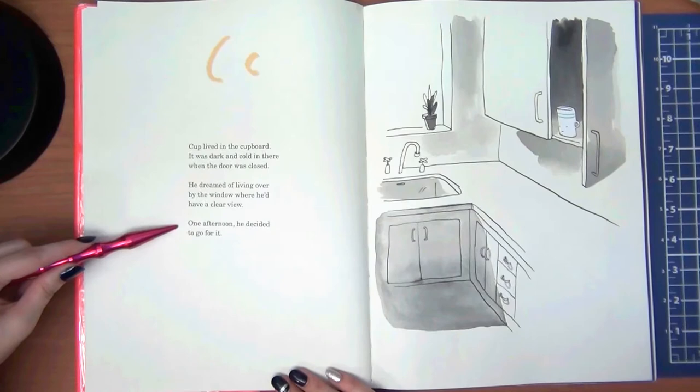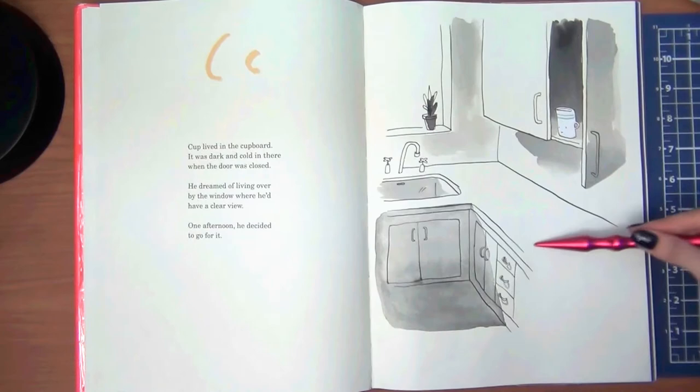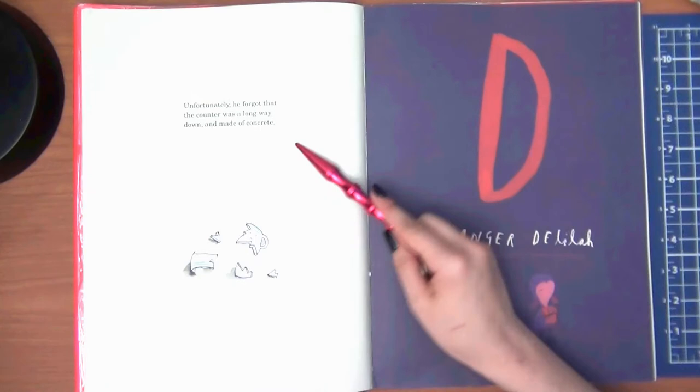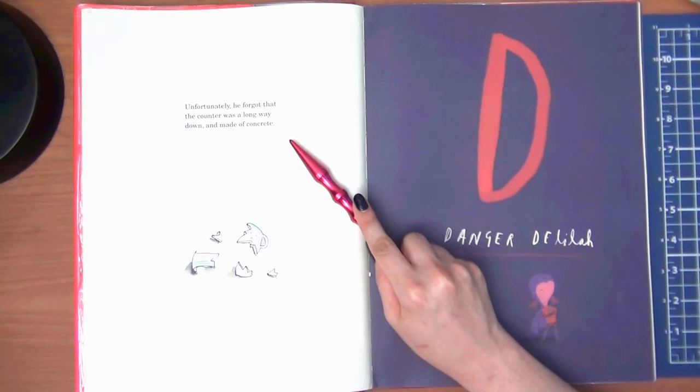Oh, yes, come on, little cup. You can do it. Just jump down to the counter and waddle your way over here, jump up onto the windowsill. It's so easy. You can do that. What could possibly go wrong? Unfortunately, he forgot that the counter was a long way down and made of concrete. Ooh.